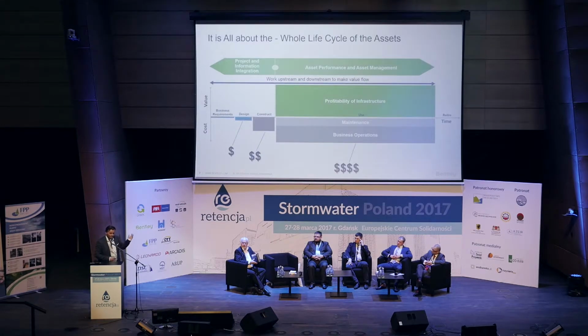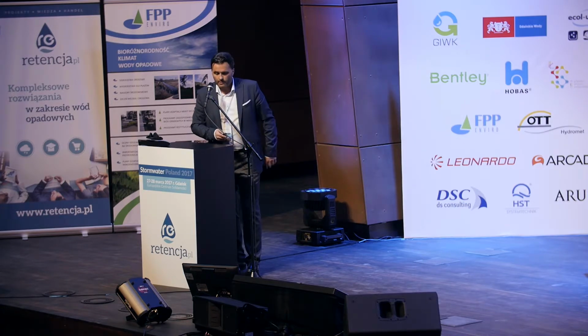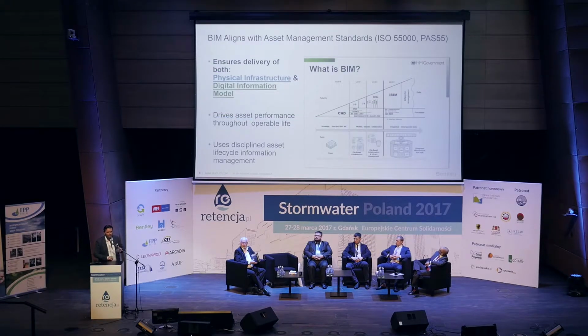Why is this important? This is a well-known slide because of the 80-20 rule, of course. We spend maybe 20% on business requirements, optioneering, designing, checking different scenarios, and finally construction, of course, where the majority of effort goes, but we forget the life cycle of the infrastructure. The stormwater infrastructure is there to stay for 100, 200 years, and so forth. So investment in the operation and maintenance becomes very critical. And that's why we are advocating from the beginning to look at this. How can we look holistically? It's basically looking at BIM, Building Information Model. It's not about this building, but anything which is built infrastructure.